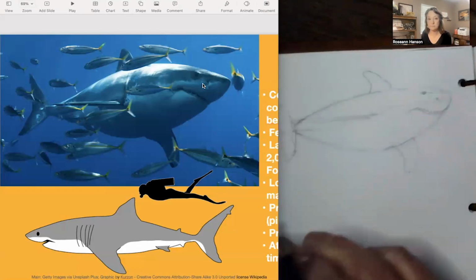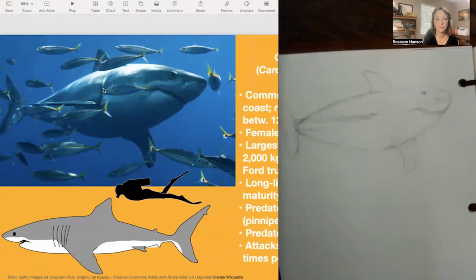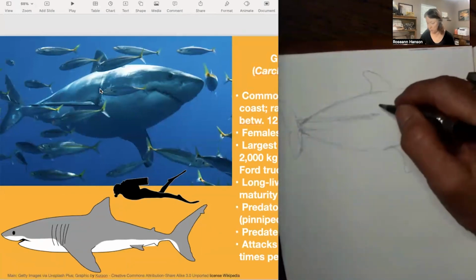Okay, and then I'm going to zoom here so you can see it's marked here on the graphic really well, but you've got the gills here. So let's be sure to mark the gills.